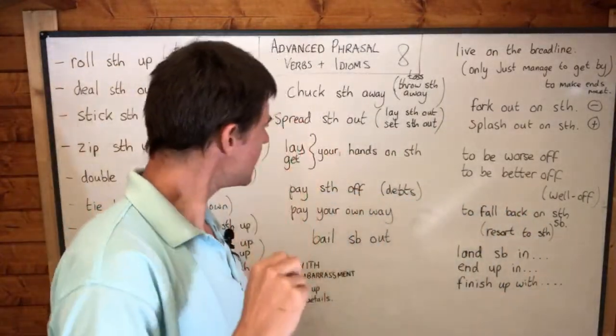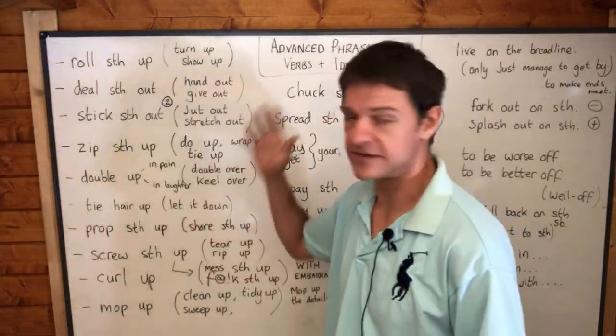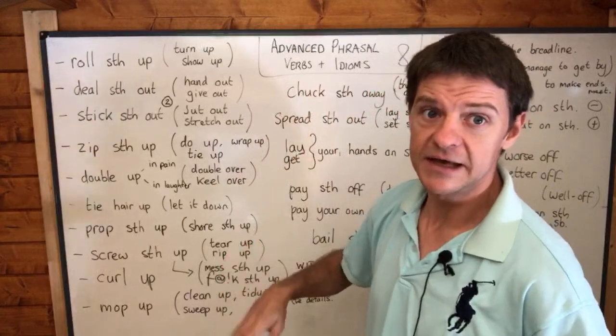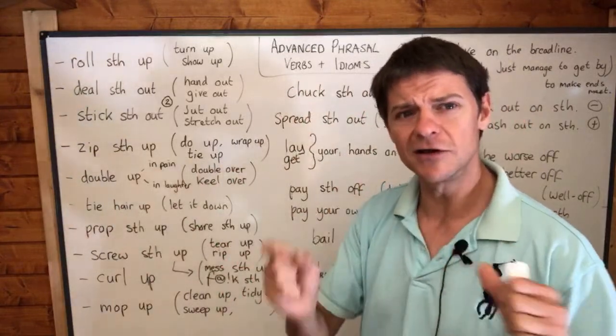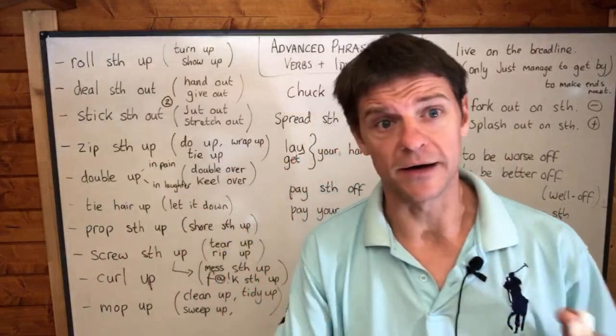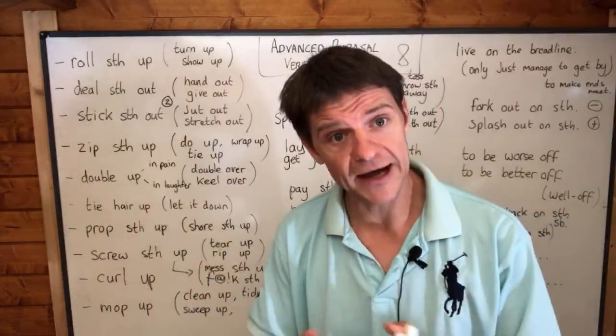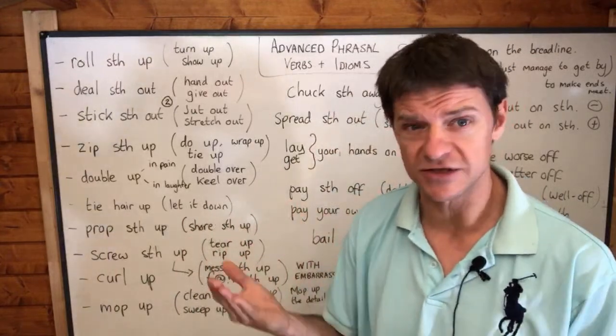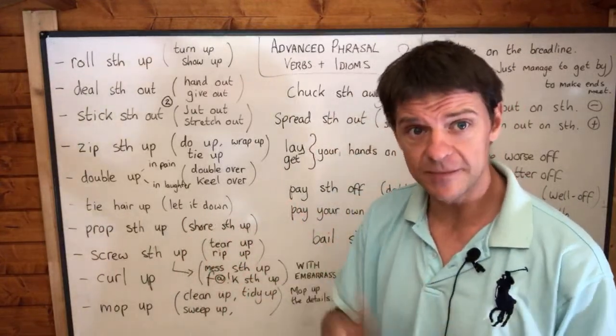Now, these phrasal verbs though, from the other book, Advanced Phrasal Verbs and Idioms, let's have a look at what they mean. And I hope you can see that whenever you learn one phrasal verb, you shouldn't just learn the one. You should learn two or three more at the same time, because usually there are two or three other phrasal verbs which are very similar and have a similar meaning.